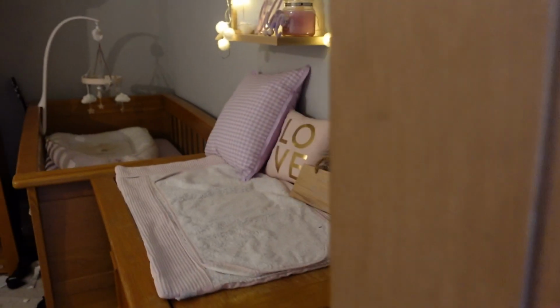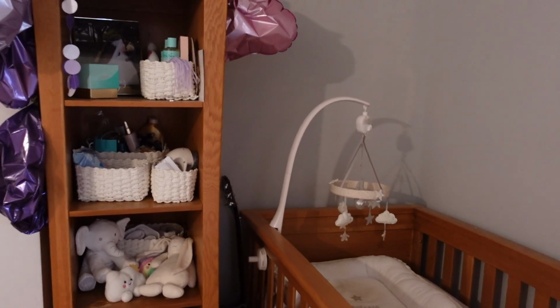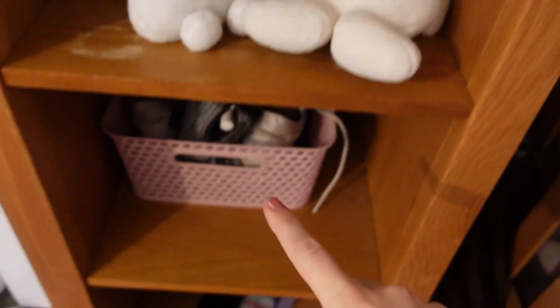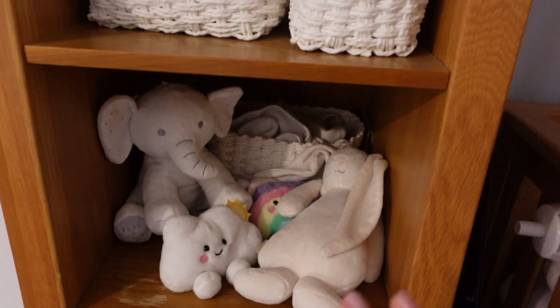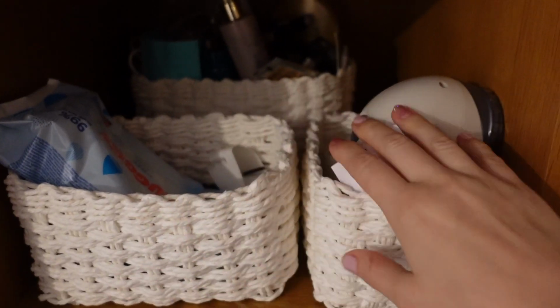So Lilac's space is in my bedroom, and I got this oak furniture, which is a nursery set, from Facebook Marketplace for £300, and it's solid oak. We've got this bookshelf, which I've just popped bits in, so that's like a bag with some clothes in it for her. And then these are teddies that she's been given. And then this is just extra bits, so like that's mine. This needs nappies in it for tonight. And then that's just my extra bits.